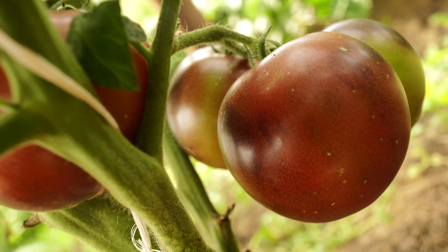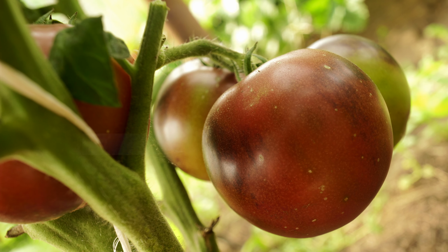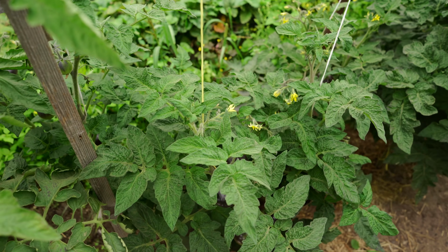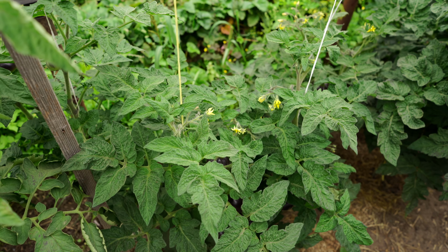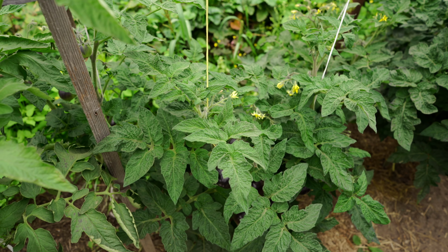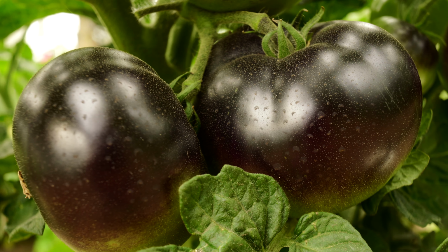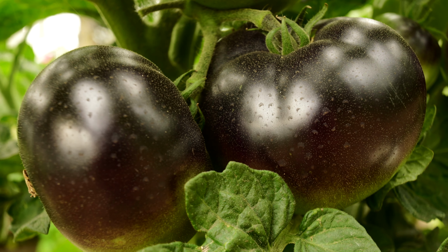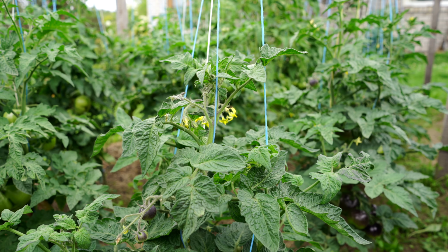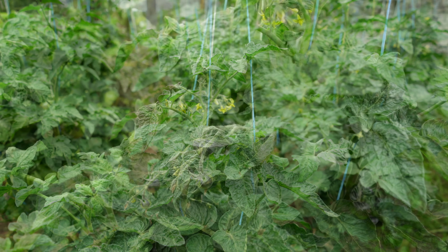Let's start today's review of the Gondwana tomato series with a story about the Gondwana Thunder variety. This is not a tall, sturdy dwarf with wrinkled leaves, and by the end of July, the plants reached a height of 2 feet or 60 centimeters. The fruits are round in shape, sometimes with a slight ribbing, dark in color, and with a huge amount of anthocyanin. And even in spite of the abundant white foliage, reliably sheltering tomatoes from direct sunlight.